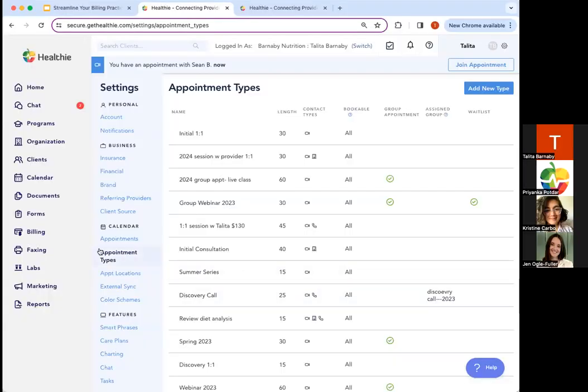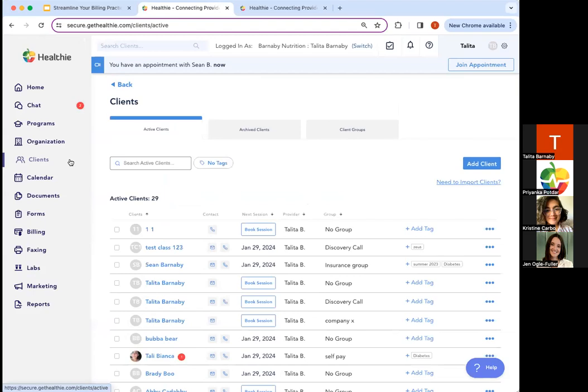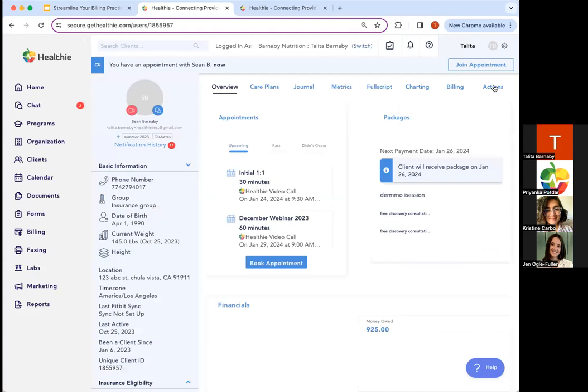Let me see if I understood the question correctly. So would it be having the specific price for the client? Yeah. If they have insurance and you're charging something differently, maybe you just want to charge them a co-pay, whatever that may be, for the appointment. Is that where we're going? Yeah, that's the general example.